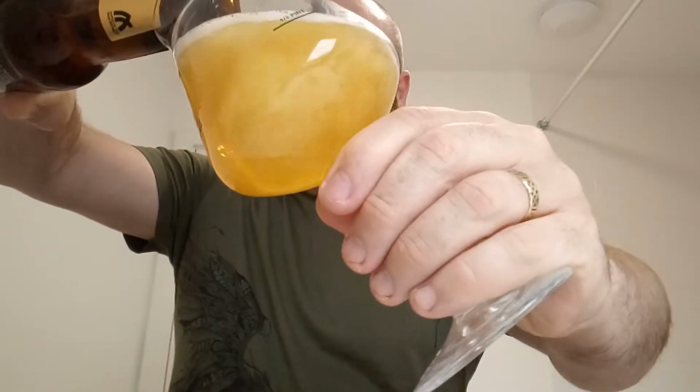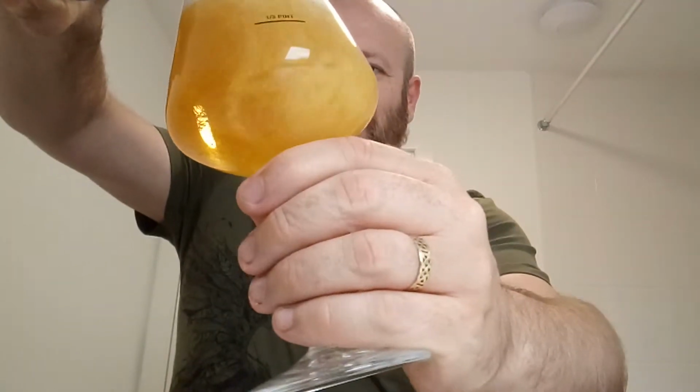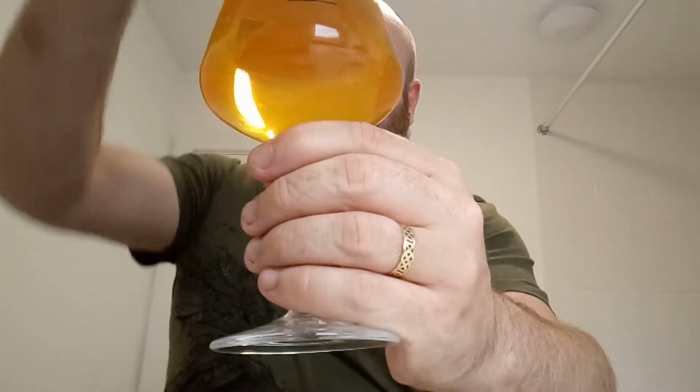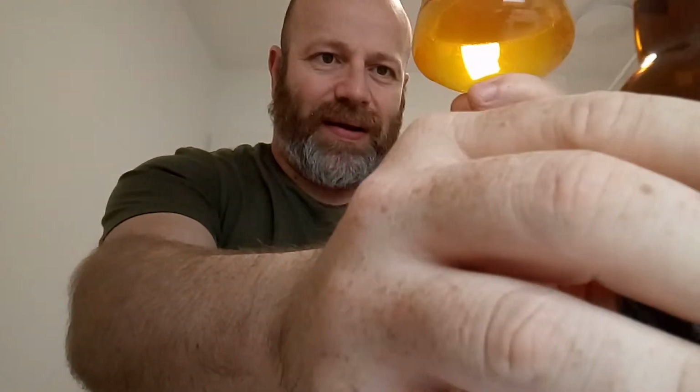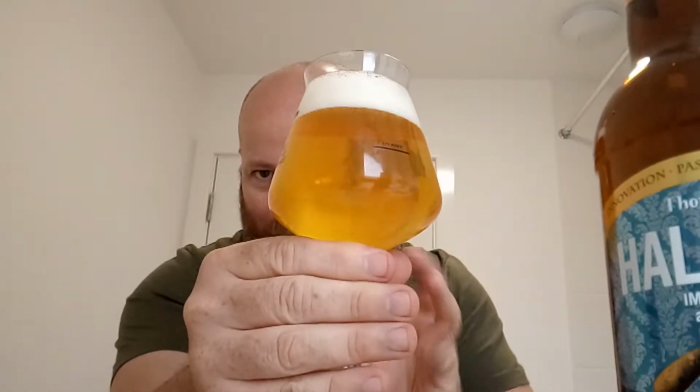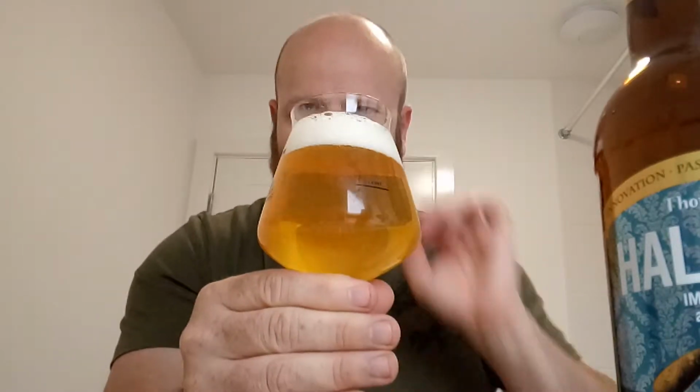So let's pour this out like you do, and there she is. So plenty of carbonation, a slight haziness bordering on straw colour, loads of carbonation going up, and again a little bit of orange coming into play now. And maybe a little bit of pine. Smells really nice, really nice.